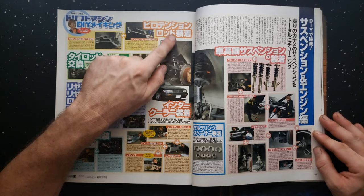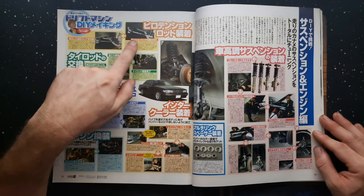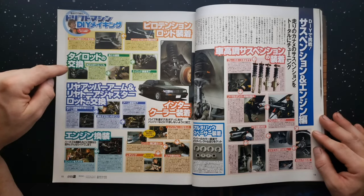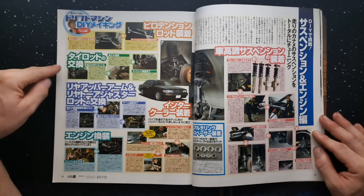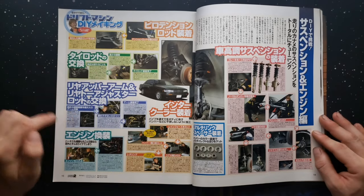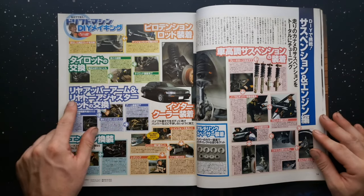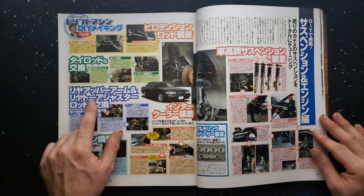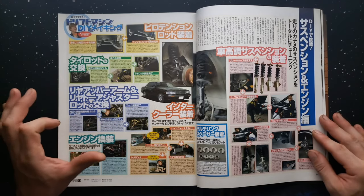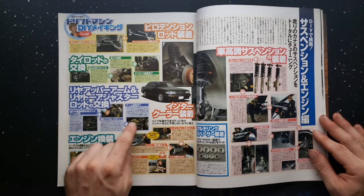Over here, pillow tension rods. You need to do that so that you can adjust the caster and whatnot. So yep, take that out and put that in. I don't know why those arrows are backwards, but okay, whatever. Tie rod. You want adjustable tie rods, longer tie rods, so you can have more angle. Done that. Rear upper arm and rear toe adjuster, of course. Rod change. Okay, there. We've done it, and we're complete with IKEA form.